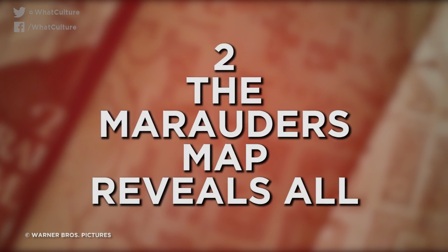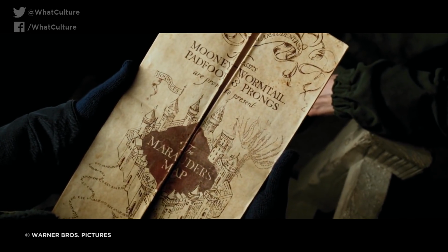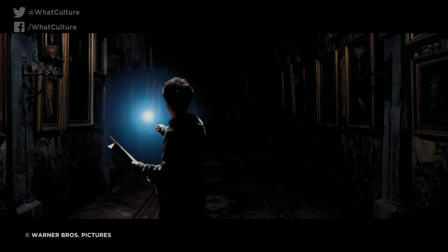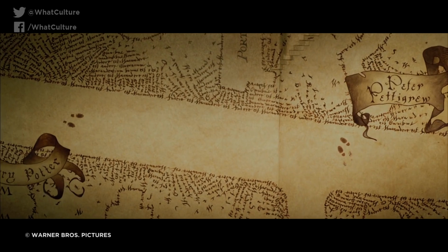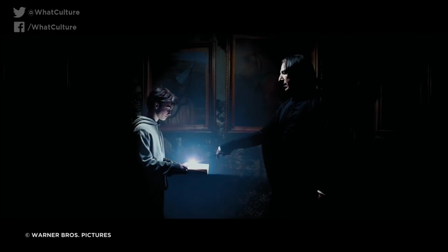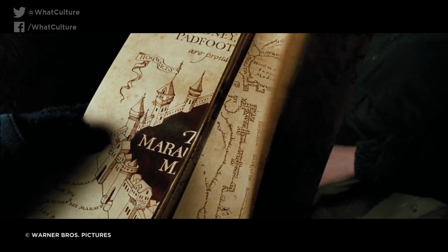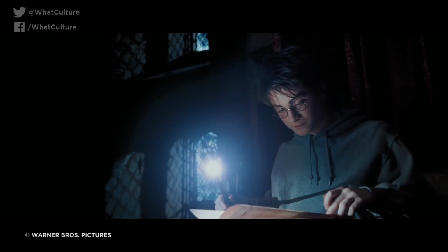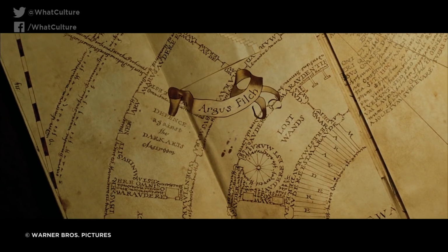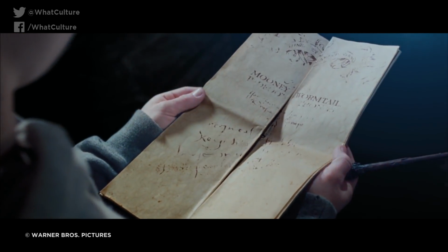2. The Marauder's Map reveals all. The Marauder's Map is irrefutably one of the coolest magical items in the wizarding world. It has the power of revealing the location of anyone in Hogwarts, regardless of whether they are under the effects of Polyjuice Potion, invisibility cloaks, or animagi, and reveals wizards and witches not just in every classroom, hallway, and corridor, but also across all of the grounds, secret passages, and hidden rooms.